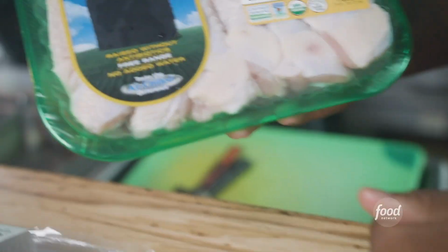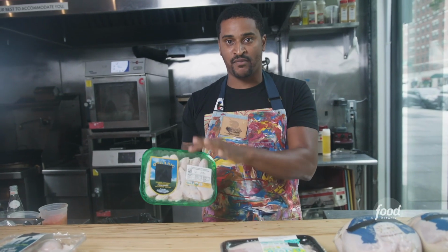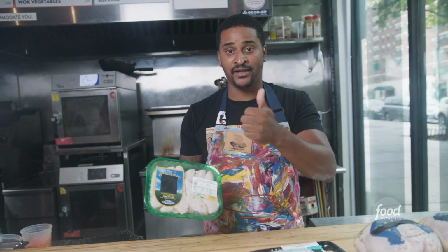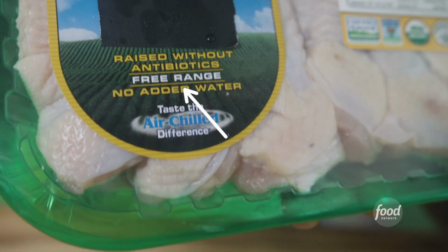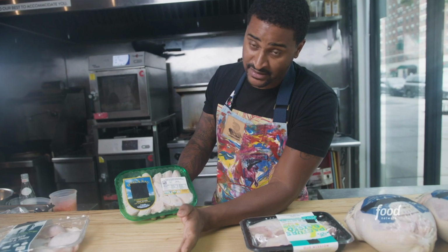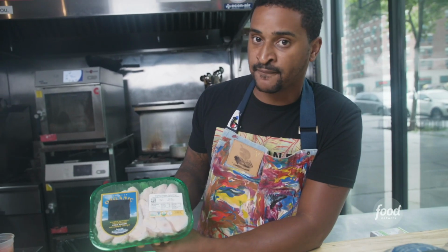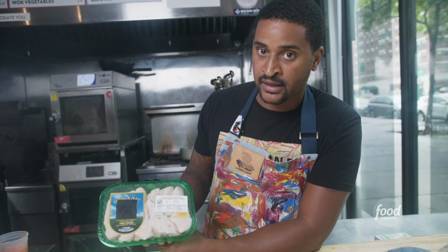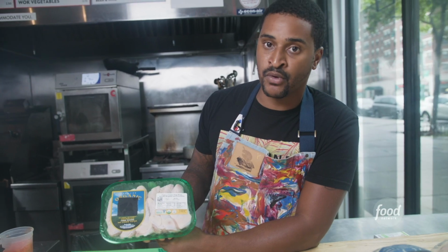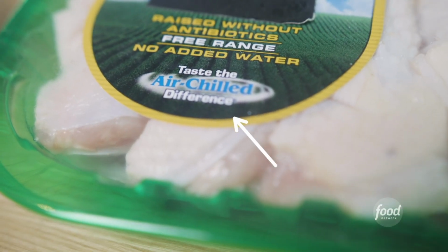All right, so let's look at this chicken label. It's certified organic, which means it meets all the government standards in lands, feed, and healthcare. It's free range, which means they have some time outside, no added water, which is very interesting. You'll see some chicken that get injected water into the meat so that it can weigh a little bit more, and then as you cook it, the water's coming out. And the greatest thing on this label is that it's been air chilled.